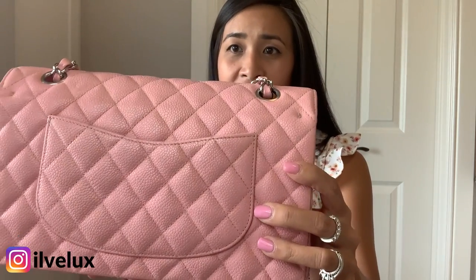The bag itself is still very structured. You can see that the puffs are still very, very puffy. The turn lock works well. The back, I usually see wear here, like scratching from the person wearing it. There's nothing like that on this bag. And like I told you guys, the corners are absolutely pristine on this bag.